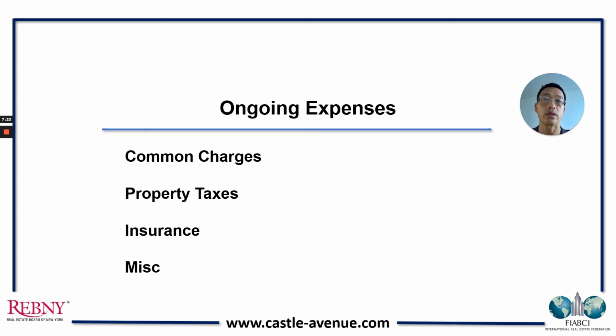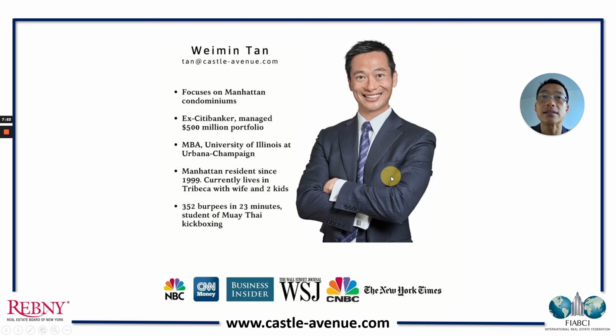Property tax is just what you pay to the government, and it's New York City's main source of revenue. So those are the two big ones. And then there's the insurance, but the insurance is cheap. It's something you pay on an annual basis, probably between $600 and $1,500 per year. Then you have the miscellaneous expenses, and those will be smaller. So these are the ongoing expenses, and those are your two expense categories.